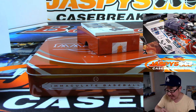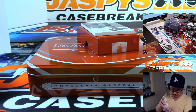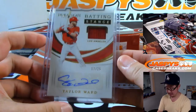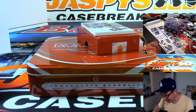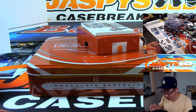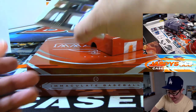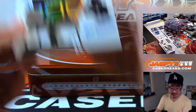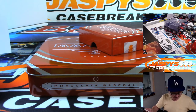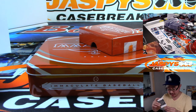And the Jimenez is out of 49, ladies and gentlemen. That's a great-looking one, too. 3 jerseys, 2 pieces of his lumber out of 49, his nice autograph, and it's 25 out of 49. Ed Ahrens with the number 5. Very nice hit at the very, very end.